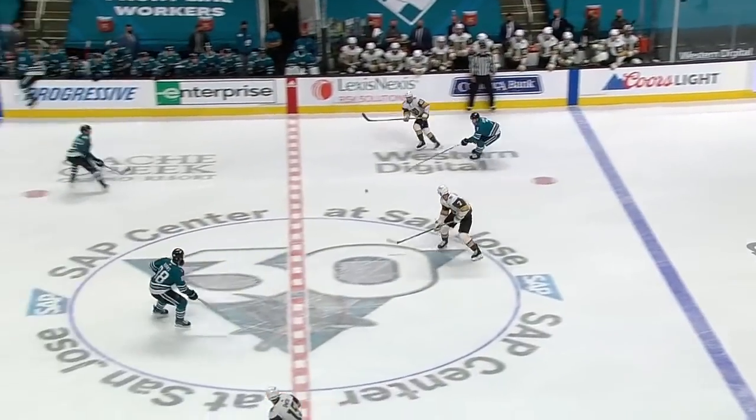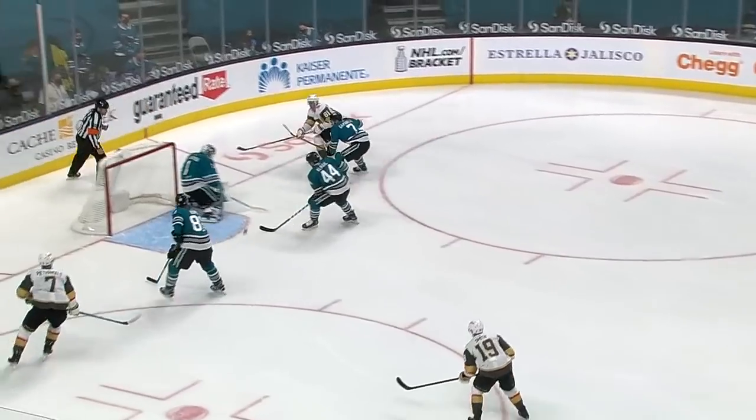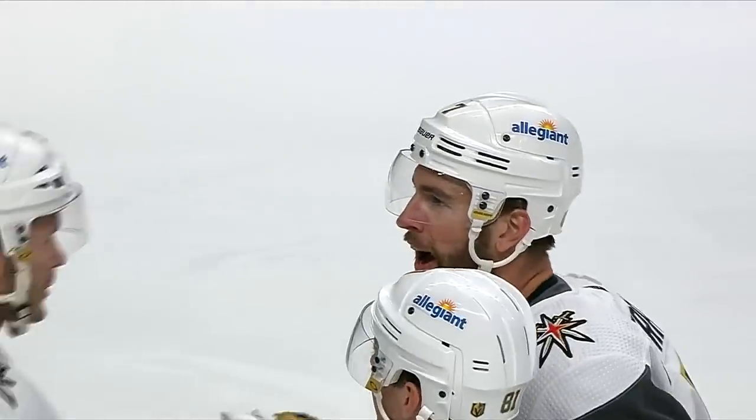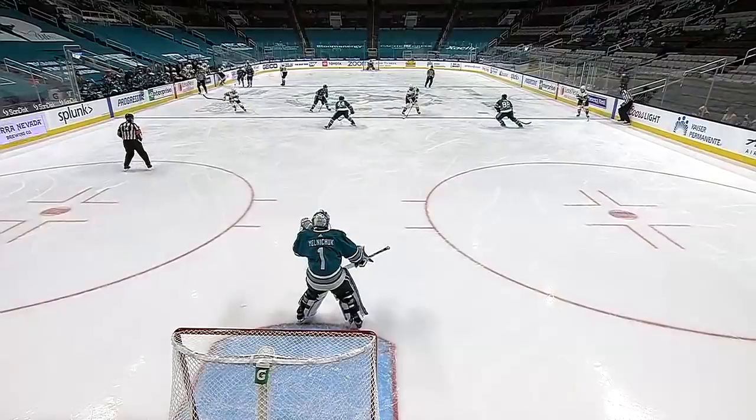Just a little look here from Chmielewski, and Balcers buzzing in the offensive zone. Here's Pietrangelo on the right side for Marchessault. It ricochets round, and Pietrangelo finds the back of the net, and Vegas has the lead here in the first period.